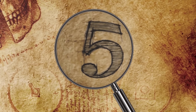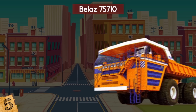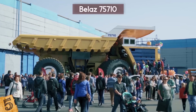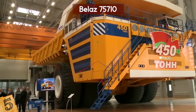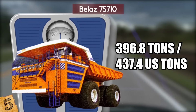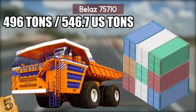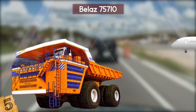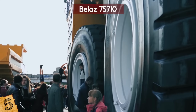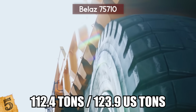Number 5. Belaz 75710. The world's largest and highest capacity payload dump truck, the Belaz 75710, debuted in 2013. It's made in Belarus by the state-owned company Belaz and is 27 feet tall, 32 feet wide, and 68 feet long. Empty, it weighs 396.8 tons. The Belaz 75710 can carry a 496-ton load, making it heavier than the Airbus A380, the largest passenger jumbo jet in existence. It's equipped with 8 6-foot 7-inch tires, each of which can support 112.4 tons.